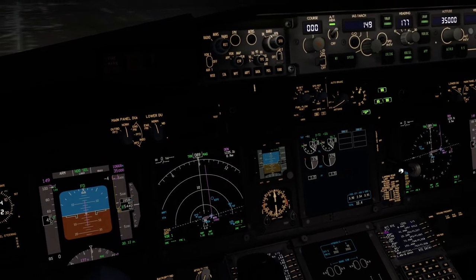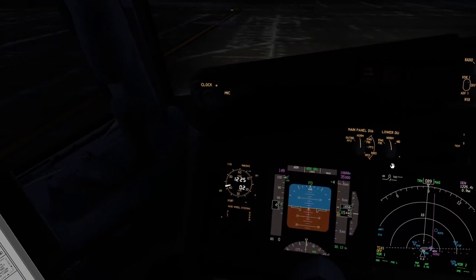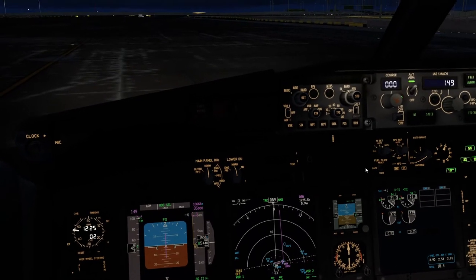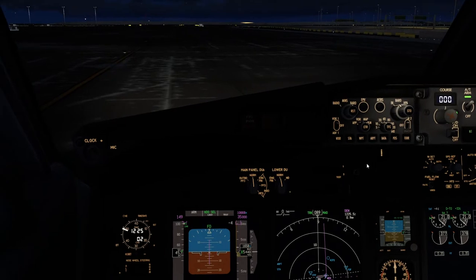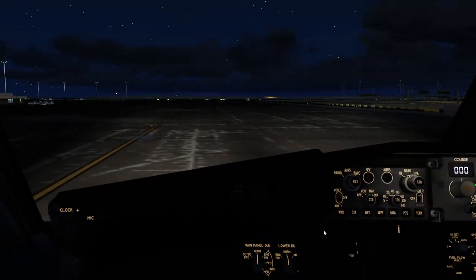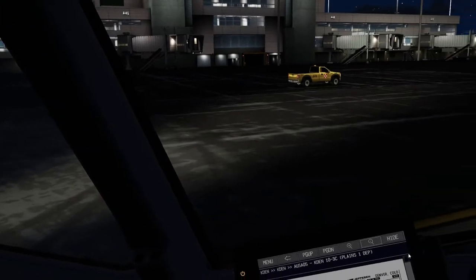Delta 1321, request taxi. Delta 1321, taxi to runway 17 right via taxiways Alpha, Sierra, Lima, Alpha, November, Mike, Mike 10, hold short runway 17 right. Taxi to runway 17 right via taxiways Alpha, Sierra, Lima, Alpha, November, Mike, Mike 10, hold short runway 17 right, Delta 1321. Clear left. Clear right.